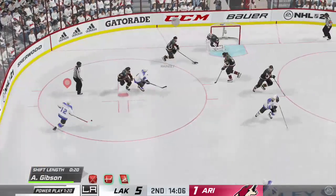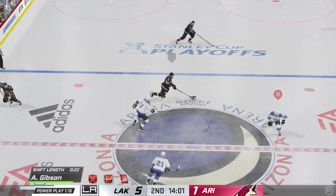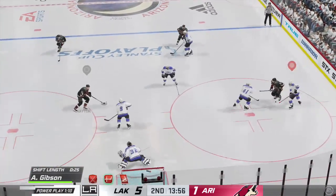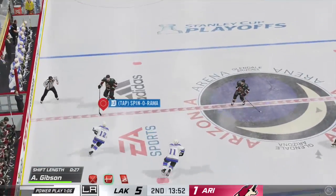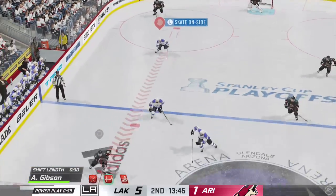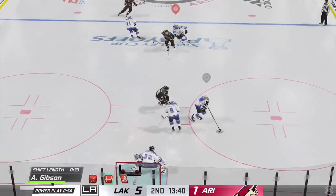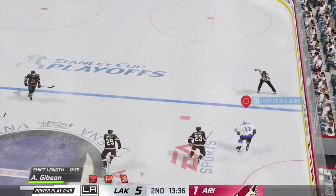The Coyotes win it in the defensive zone. Quick pass to Fisher. Arizona's got it along the wall. Couldn't connect on that pass. Los Angeles plays it along the wall. The Coyotes will try to shave a few seconds off this penalty now. Fisher's got it against the boards. Los Angeles has it in their own zone. Sends it over to Gibson.